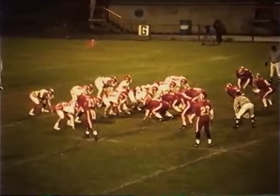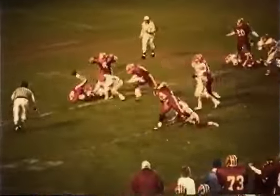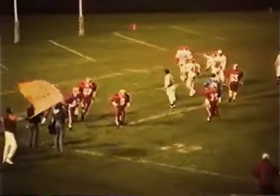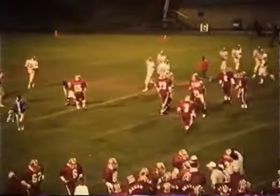Here come the Pioneers, second down and 9. Allen, the quarterback, takes a snap from center. Hitches back. There's a fumble on the play. And I believe the G-men have recovered. Chris Stacy has recovered that football at the 16-yard line. Checked at the 12-yard line. And the G-men are pounding on the door again.